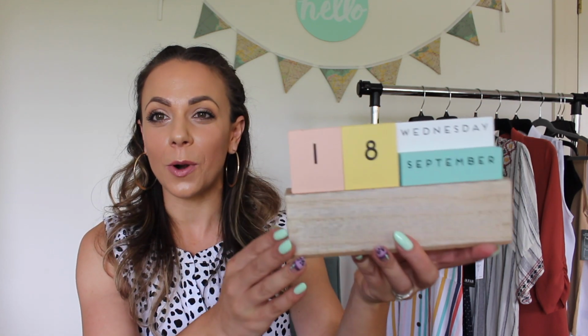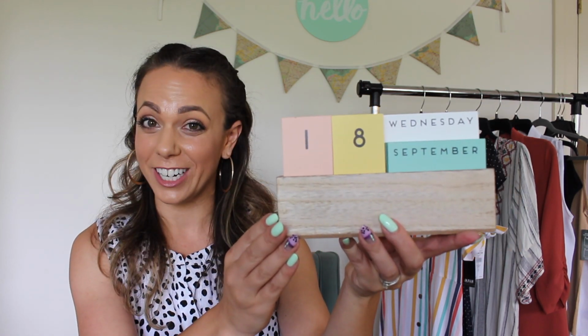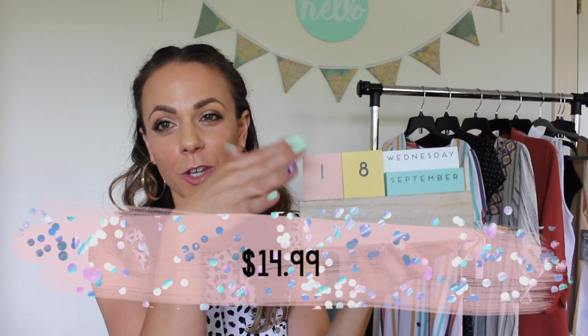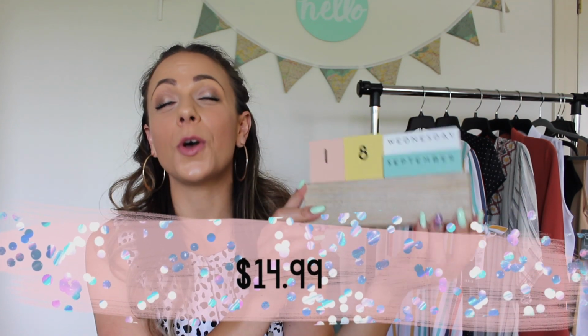The very, very last thing that just grabbed me as I was standing in that checkout aisle, and for those of you who know my classroom, this is not going to be a surprise at all, but look at this adorable wooden perpetual calendar. I can't even handle it. This is adorable. This totally matches my classroom. This is not the correct date, but you change it every day. It was just so, so cute.